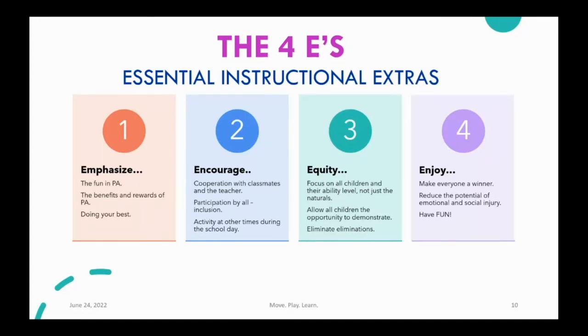So, just some 4 E's that I think are kind of something to consider. The first one is emphasize. Remember, physical activity, moving, it's fun, all right? And there's so many benefits and rewards, and I think you can all attest by just doing what you guys have just done, you feel better, right? Yes. I want you all to encourage your students, your class, to be engaged in activity. And those little brain breaks really do help.